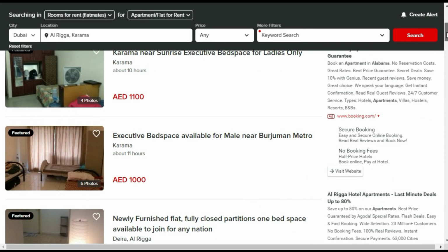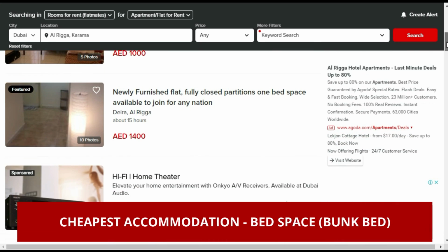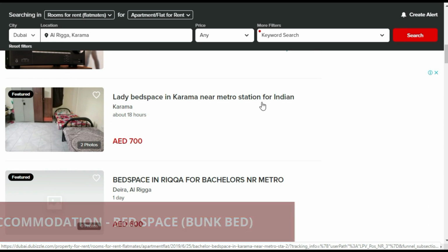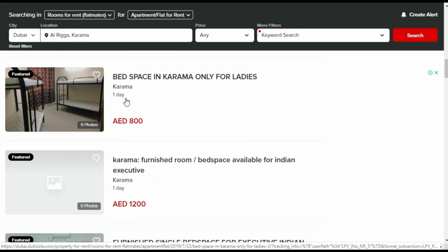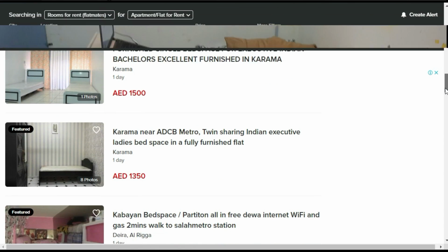The cheapest type of accommodation is called a bed space, which is a bunk bed which you can rent for a month. You need to allot a minimum cost of about 800 dirhams for this monthly rent. A bed space involves a double-deck bed, and there will be two of you sharing. You will be sharing this space with at least 4 to 8 other people inside a room. Think of it like a dormitory in school.